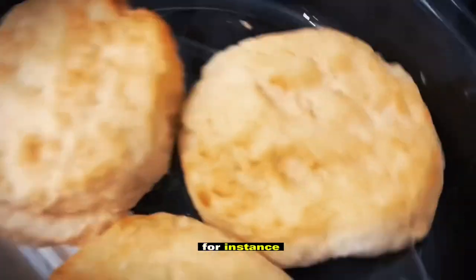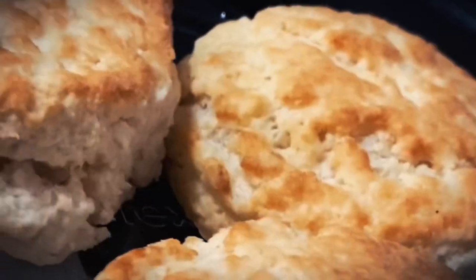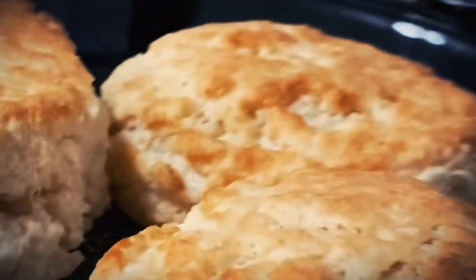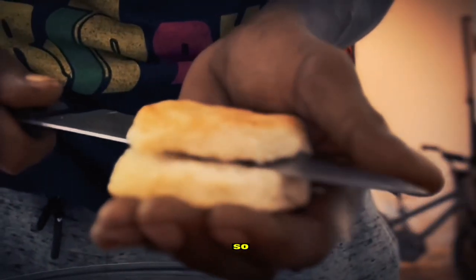Say for instance your biscuits are a little light, you want them a little more brown, so I'll go ahead and put it in the oven. After you take them out the oven, they should be looking brown like this.